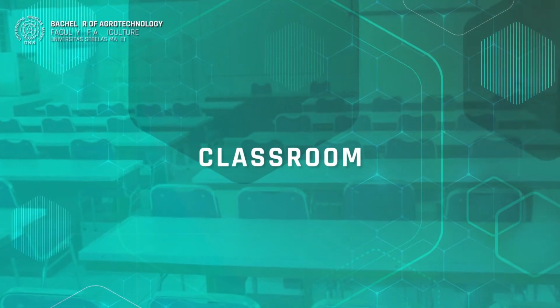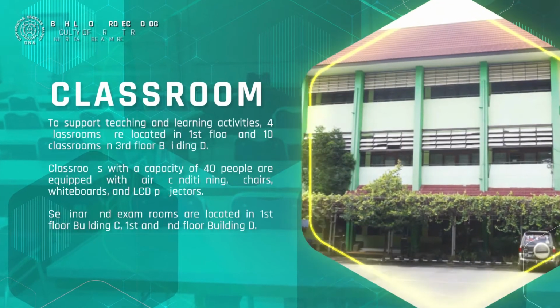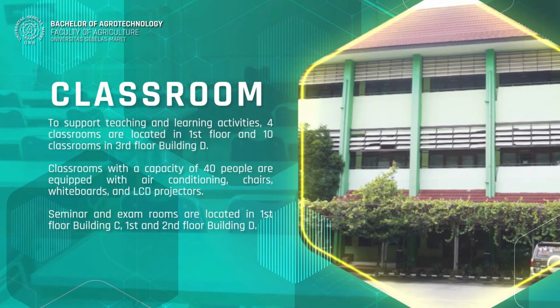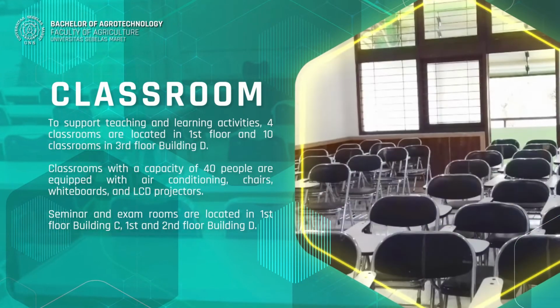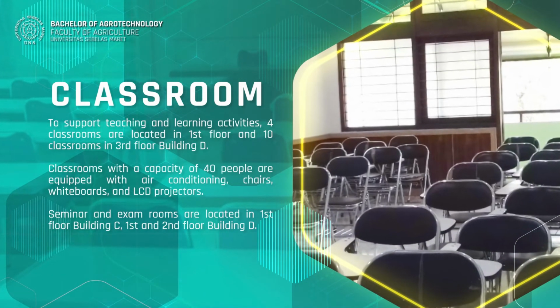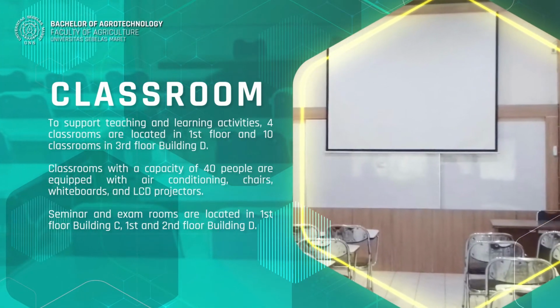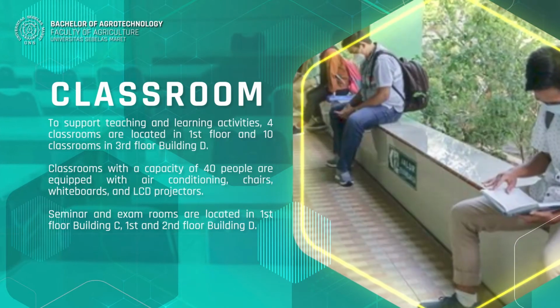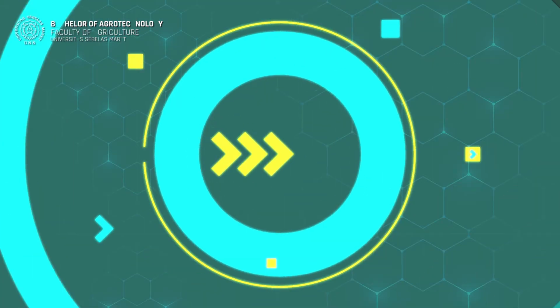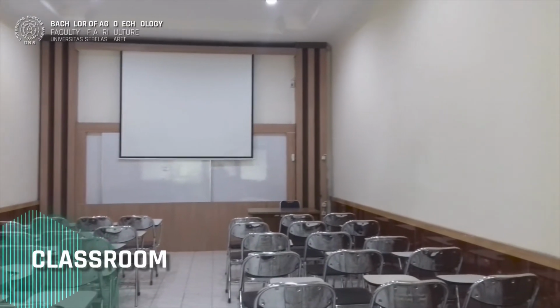Classroom. To support teaching and learning activities, 4 classrooms are located on the first floor and 10 classrooms on the third floor of building D. Classrooms with a capacity of 40 people are equipped with air conditioning, chairs, whiteboards, and LCD projectors. Seminar and exam rooms are located on the first floor of building C, and the first and second floors of building D.